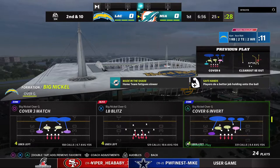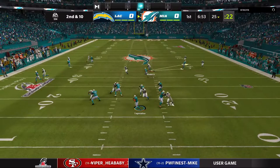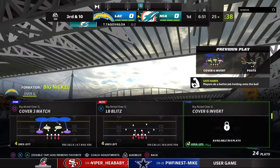So following the incompletion, here's second and 10 from the 25. From the gun, it's Tua. Well, that'll be incomplete. Well, he took a shot as he let that go. And it's going to bring up a third down.